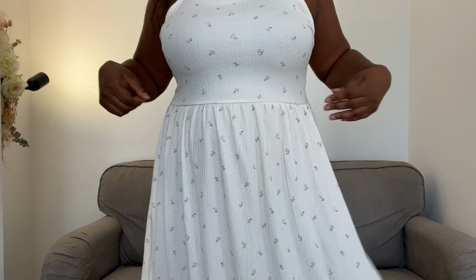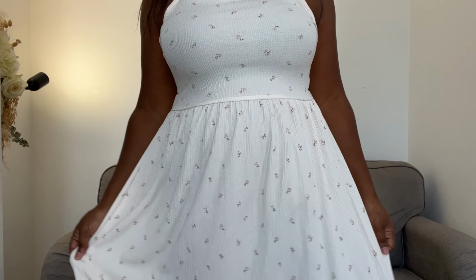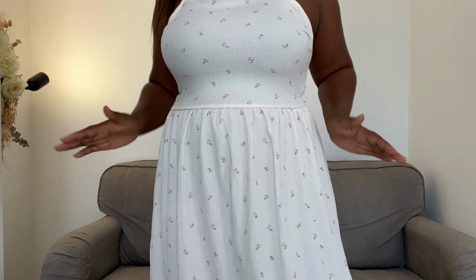Okay, next dress. So I bought another crinkle jersey material dress. Now, I think this is really cute. It's again another square neckline, but it's a lot narrower here. And then it comes down under your arms. It's got a high waist. Well, not high waist, but the waist is defined a little bit by the stretchy waistband here. But it's quite narrow. Again, it's quite small.